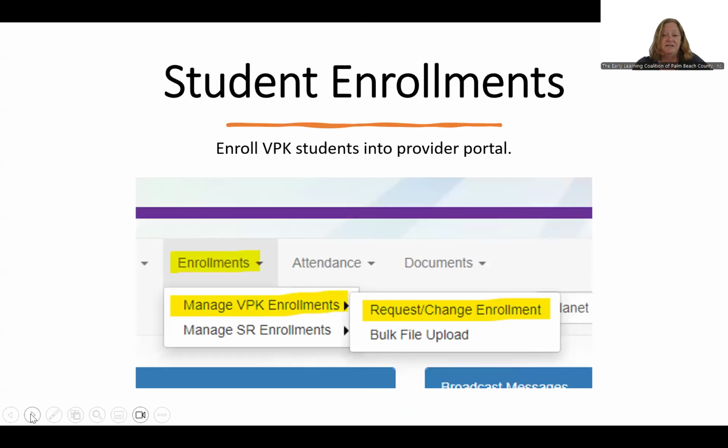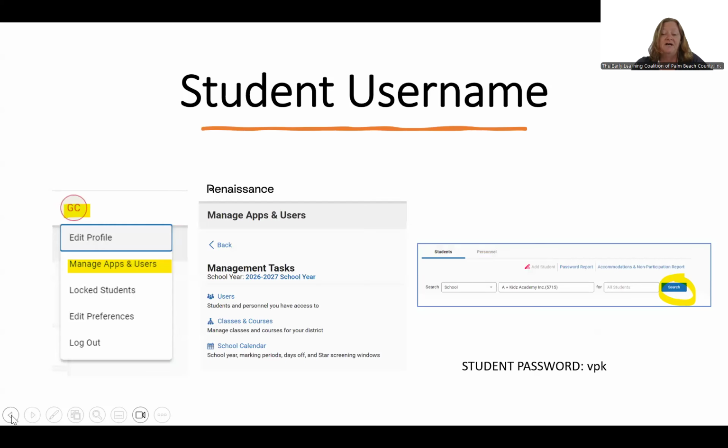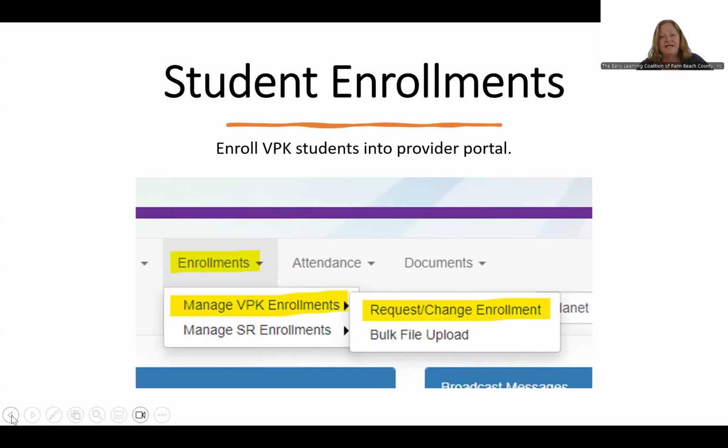You will not see any students until you actually put your VPK students in the provider portal and enroll them in your approved classrooms. So if you haven't done your VPK app or your contract and you think that you did, or you can't enroll your students, then you need to contact us. Enrollments have to be put in through the provider portal, and that can only happen once your contract and your application have been certified. To put in your enrollments, you go to the provider portal, enrollments, manage VPK enrollments, request change, and then enter this child's information based on the certificates that you have. And then within 24 to 48 hours, those students will be imported into the VPK Renaissance system for you to be able to begin your assessments.